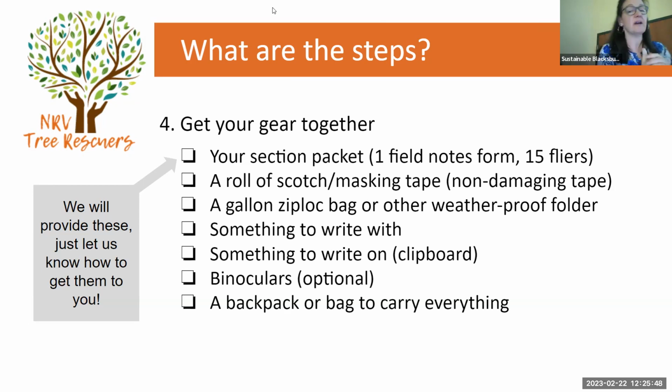And we've shown you the flyer before, but I'm going to give you that in more detail. You'll also just want these basic materials: something to tape the flyers to the doorknob or front door, something to keep things dry, the flyer, something to write with, something to write on. Binoculars can be helpful, totally optional. You don't need them. And then a backpack to carry everything.